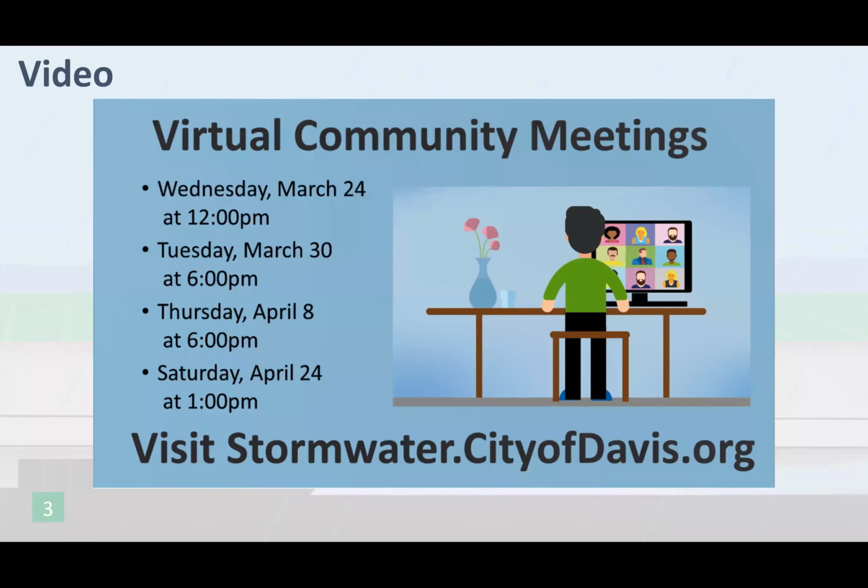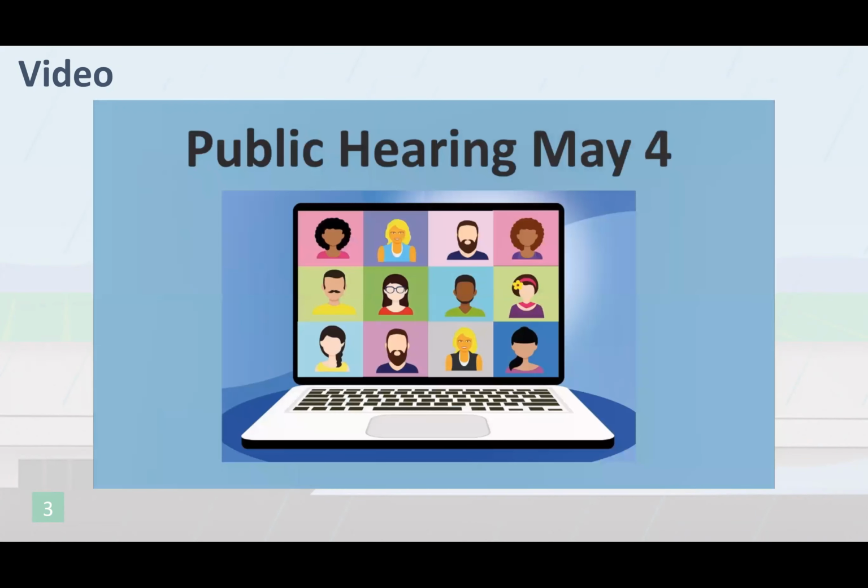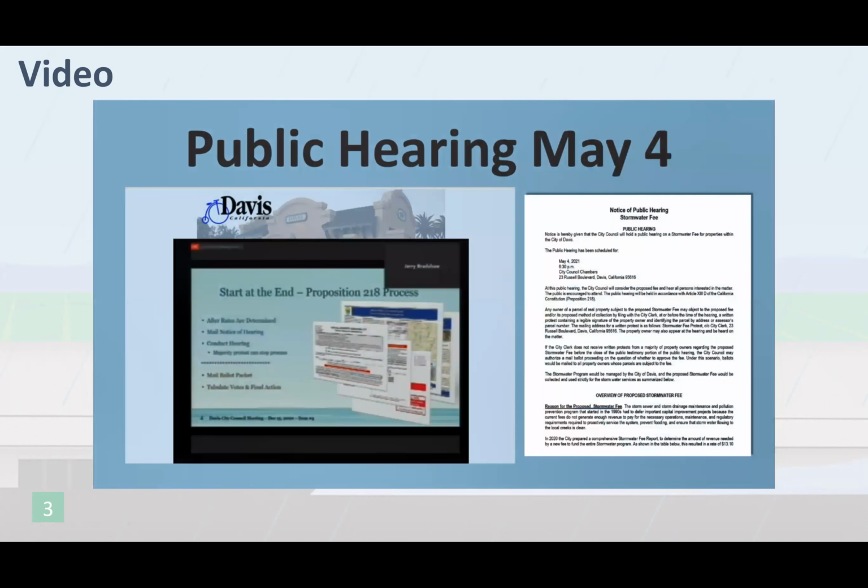On May 4th, the City Council will hear comments from the public in regards to the proposed fee. At the hearing, the written protests will be counted, and if property owners of more than 50% of the properties subject to the fee have submitted a valid protest, the City Council will not be able to take further action in regards to this proposed fee. If there is not a majority protest, then the Council may vote to proceed with a ballot measure.